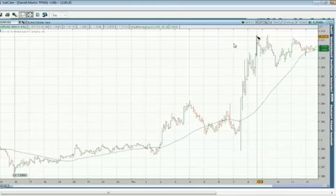Which is great whenever you can have a solid up close that gives you the benefit of allowing the market to run on up. And that's why I like the deviations, because as a trader, it's so challenging. Think about this. How challenging is it? It's so challenging to let your profits run.